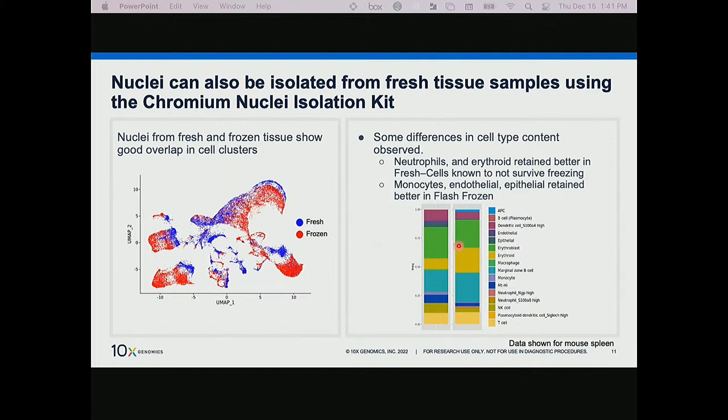and the differences that we see in the cell population between the two conditions are essentially due to the fact that some cell types don't like being frozen. And so that's also something to keep in mind when you plan your experiment. If you want to retain a particular class of cells, like, let's say, neutrophils, it would be better to use fresh tissue instead of frozen tissue.